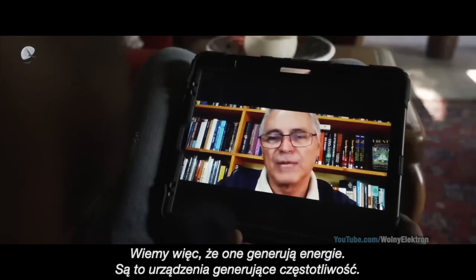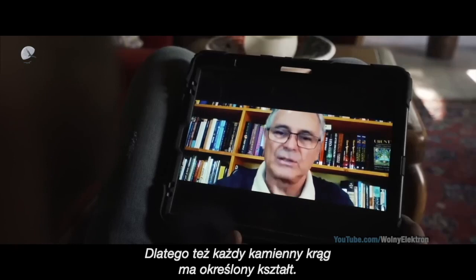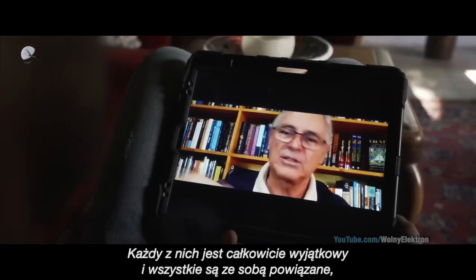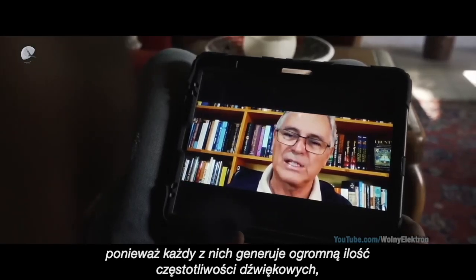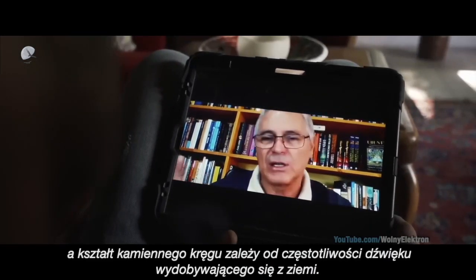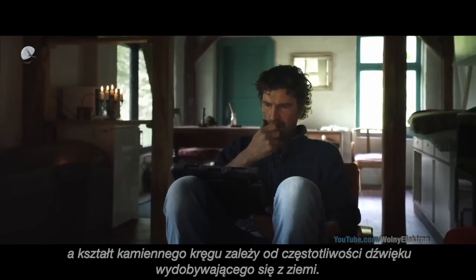So we do know that the stone circles generate energy. They are frequency generating devices. And this is why each stone circle is a certain shape. No two stone circles are the same. Each one is completely unique. And they're all connected together because each stone circle generates a huge amount of sound frequencies, magnetic fields, and electromagnetic fields. So the sound frequencies come out of the ground, and the shape of the stone circle is determined by the sound frequency that comes out of the ground. It's called cymatics, the cymatic pattern.